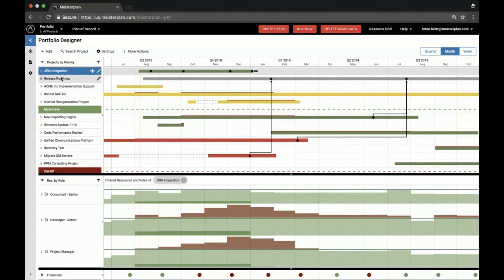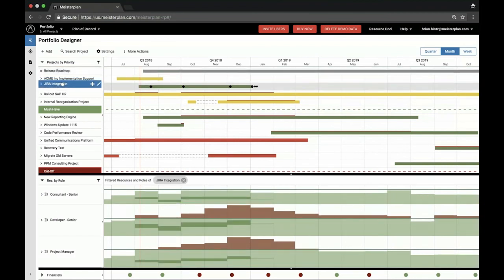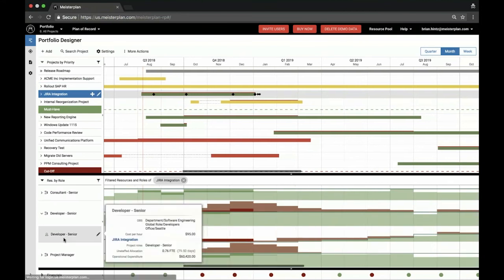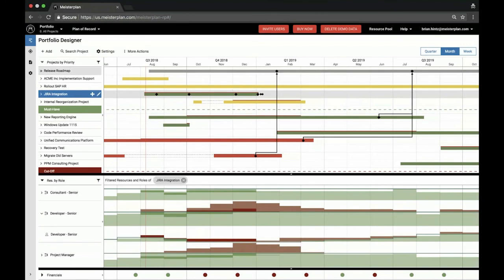And so one way that I can change where the resource constraint is is I can simply prioritize projects differently. And so you'll see now as I decrease the priority of this project, that the allocation within those roles rises up in the stack. And now I've gotten to the point where this project actually has a resource constraint, and the projects above it no longer have that same resource constraint.